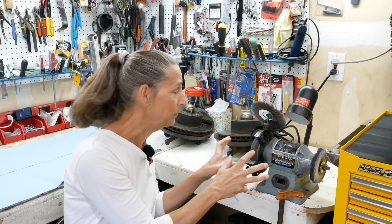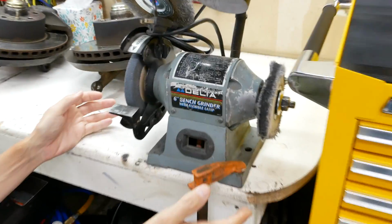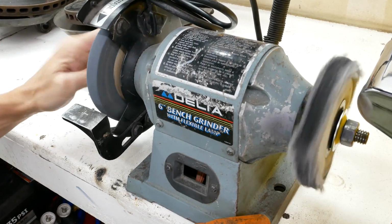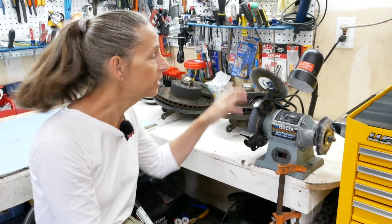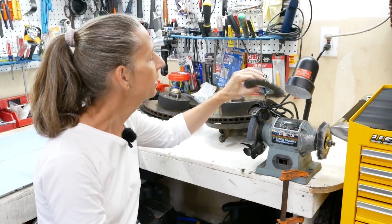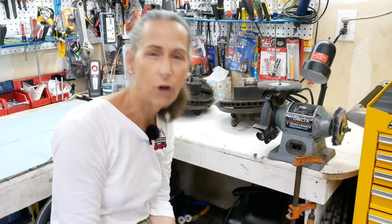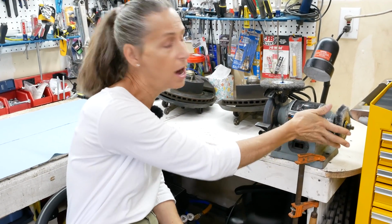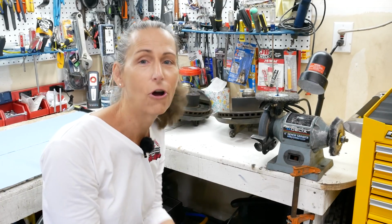Another piece of tired equipment here is my bench grinder. It's super old, it's really tired, but it performs a huge function in the garage here, I think. You can use this grinder for a million different things. Then also on the other side, you can either add a wire brush like this that works really great for cleaning rust and things off of parts, or a polishing wheel to just polish up parts and get them nice and bright. It's not a fancy piece of equipment at all. It's just one of those things that I use all the time.